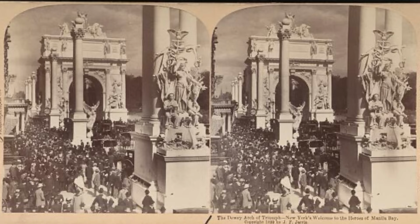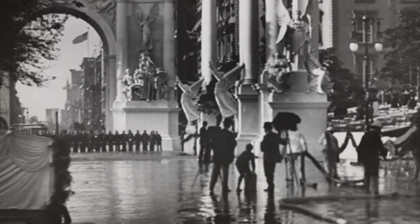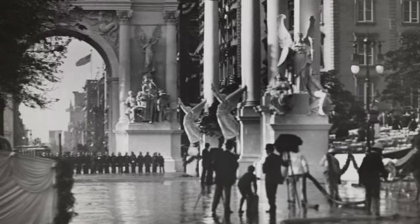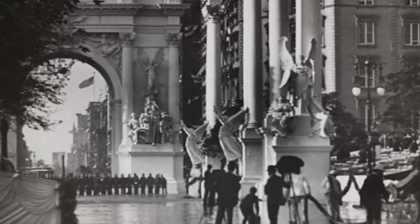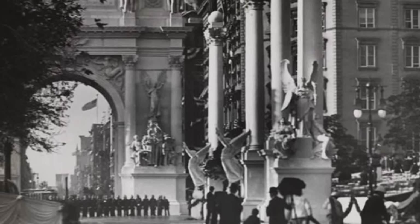The arch was demolished in early 1900, and the large sculptures were sent to Charleston, South Carolina, where the history of them goes entirely dormant. No one knows who received the sculptures or what happened to them, but they have never been rediscovered or documented since.